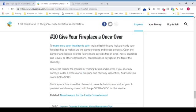Number 10, give your fireplace a once-over. To make sure your fireplace is safe, grab a flashlight and look up inside your fireplace flue to make sure the damper opens and closes properly. Open the damper and look up into the flue to make sure it's free of birds' nests, branches, and leaves or other obstructions. You should see daylight at the top of the chimney.